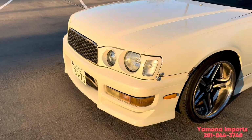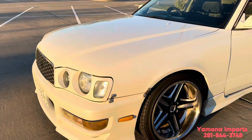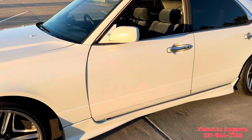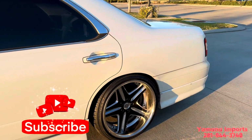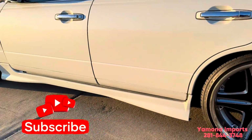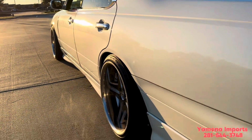I like the body kit though. I was thinking it could be very similar to the Skyline body kit, but I might be wrong. If you guys have any idea about this kit, just leave me a comment and let me know what it is. I really want to learn from you guys too. It is lower, pretty low here, and you can see it's almost touching the body. But overall, this is a pretty nice, shiny looking car, right?